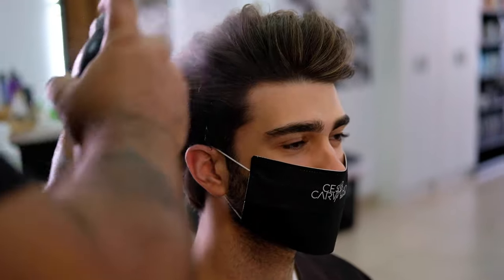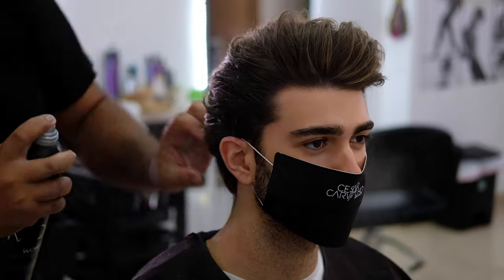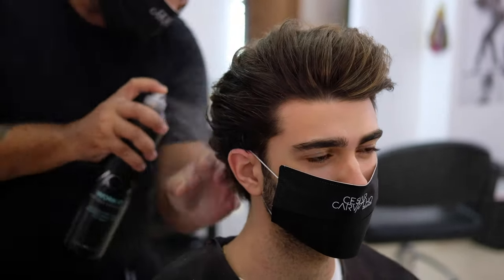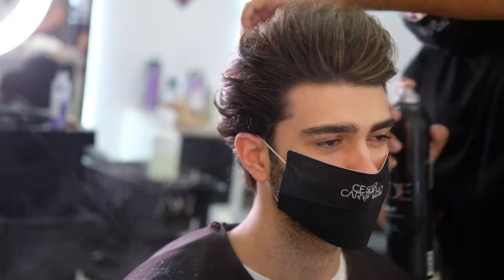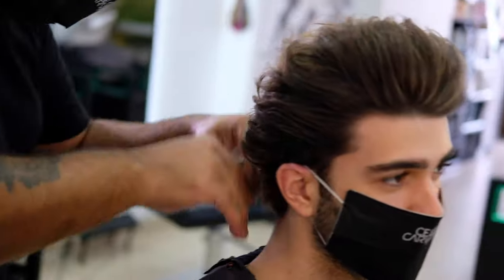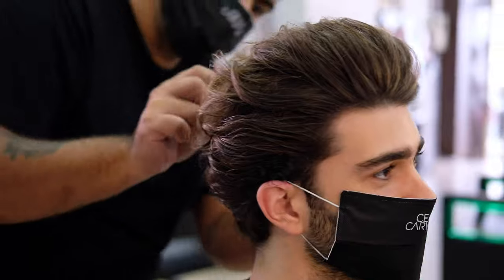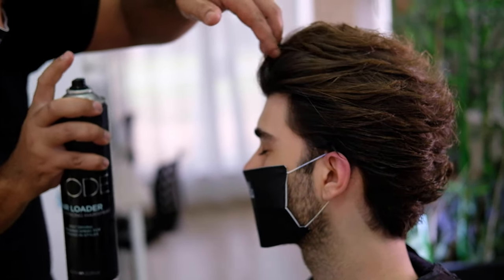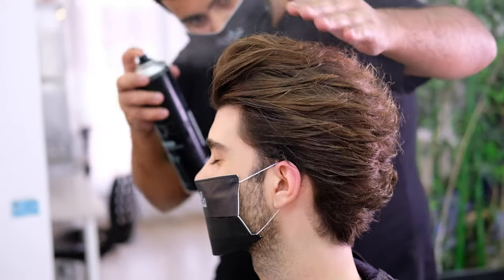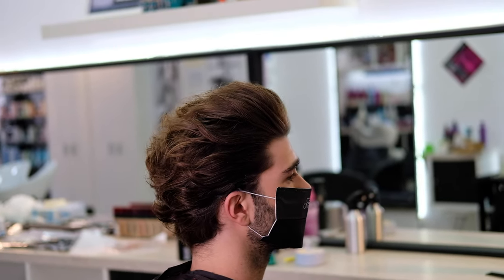And then to finish off, Tony decides to use a generous amount of hairspray just to really lock in the look, I suppose. But of course, we can't forget to ruffle up my Sonic the Hedgehog Goku Super Saiyan spikes. No, but jokes aside, this hairstyle is obviously not one I'd rock every single day, but I think it ended up looking pretty damn cool if I do say so myself.